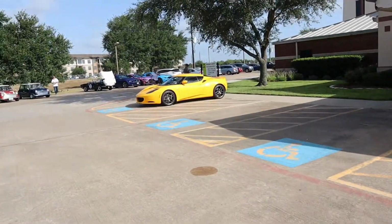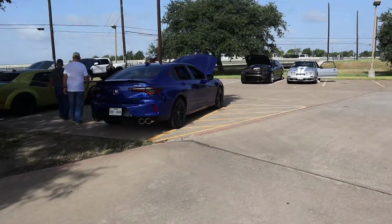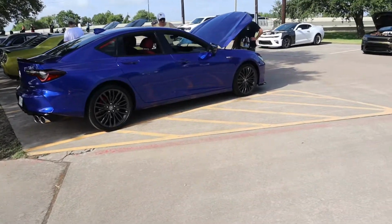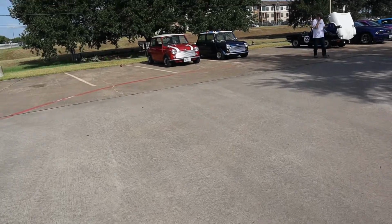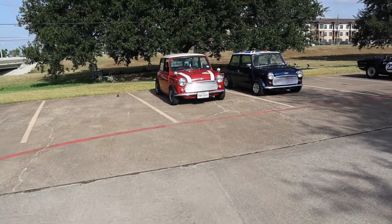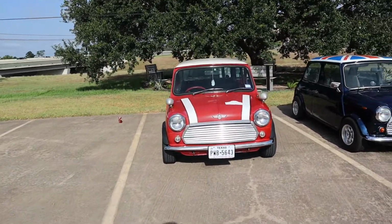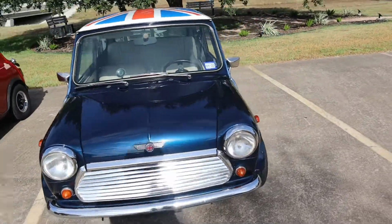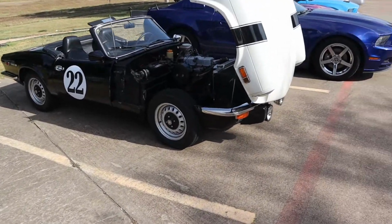Having some trouble with the hood. Zachy was trying to fit in with the American Muscle section. Got some Minis over here. Oh, this one's a right-hand drive one. It's kind of cool. It's crazy how they even have a back seat in these little things. And you can put them in your pocket. It's pretty sweet.